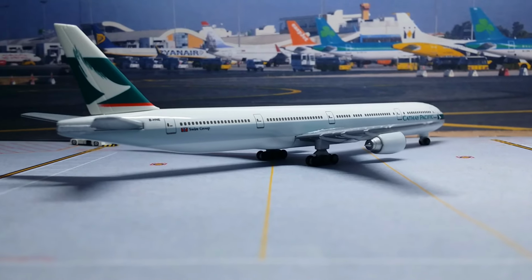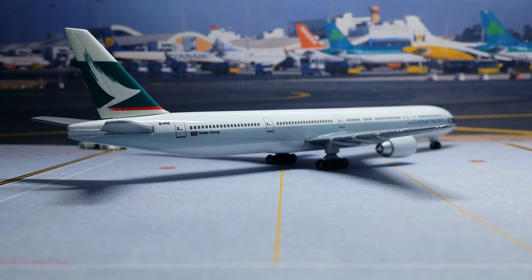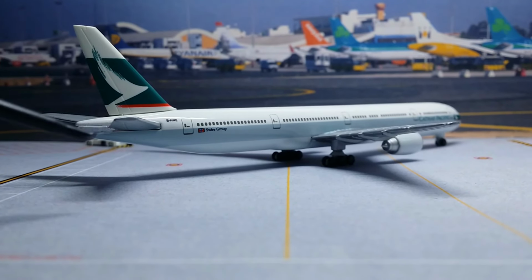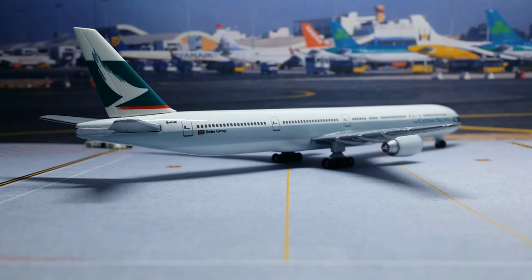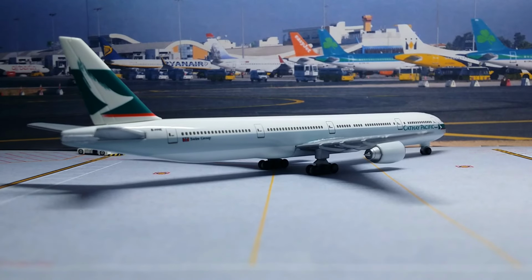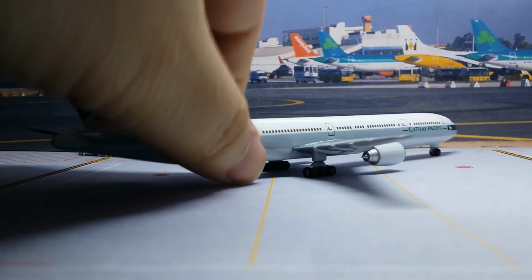Now, I did paint the aft section behind the horizontal stabilizers to get rid of that metal insert there. So I painted this part in white so that it would blend in a little bit more. But other than that, this is basically what you used to get back in the late 90s in terms of airplane models in 1/500 scale.